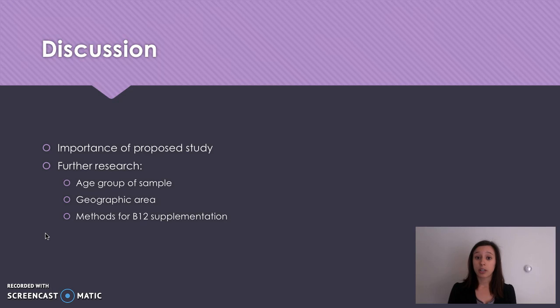It would be interesting to look at other geographic areas, so either a specific area within the United States or other countries across the world. And these are only 3 methods of B12 supplementation. There's intramuscular B12 supplements, as well as chewable tablets, nasal sprays. So looking at other methods of supplementation will really be beneficial because there are so many options.